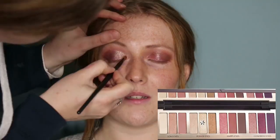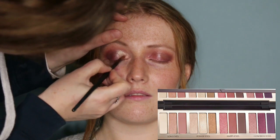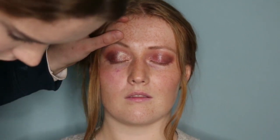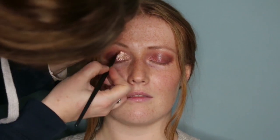And then I'm going in with the really gold champagne-y shimmer shade from this palette, and just really building this up in the inner portion of the lid to create a really nice shimmery eye. And I did actually wet the brush for this just to give a really nice intense metallic look to the eye.